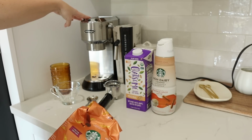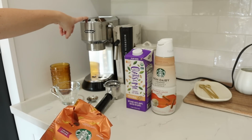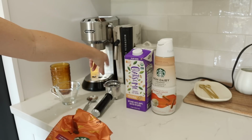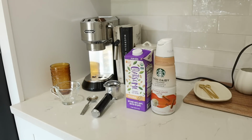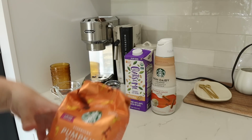I'll link this one down below, but I will say, if you have a Sam's Club membership, they do have an espresso machine that's this brand, and it's a single or double shot. It has the milk steamer on it as well for $100 right now. So I'll link this one, but like I said, if you want a really good deal on one, the Sam's one is such a great deal. My mom's actually going to pick one up, so I'll give an update on how I like that one compared to this one. If you guys are interested, let me know.